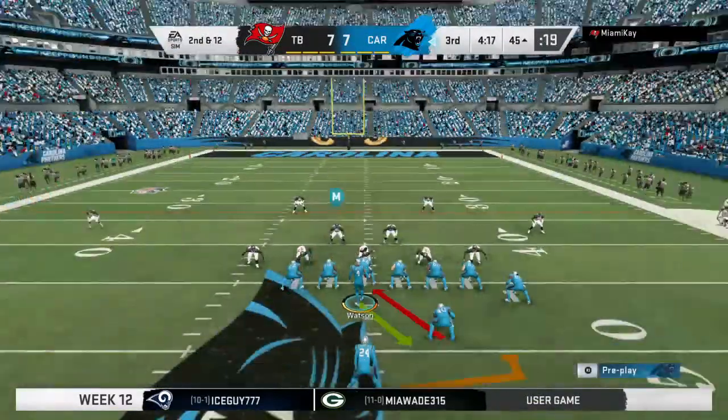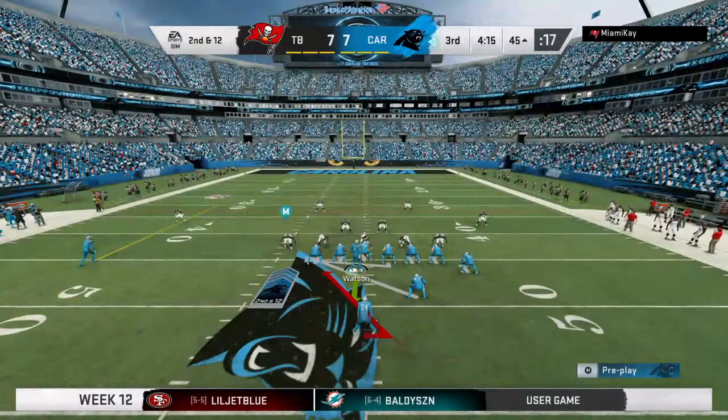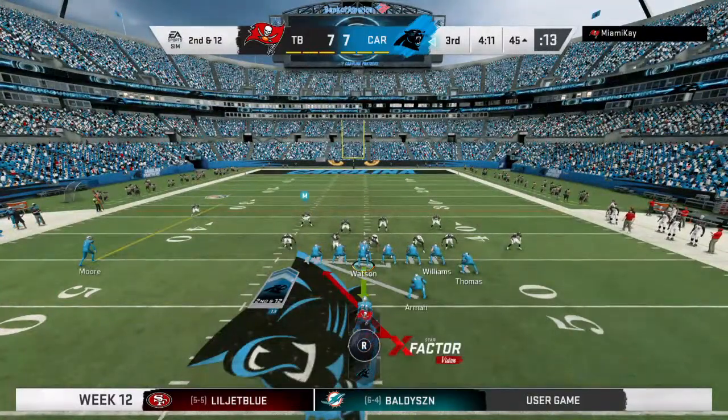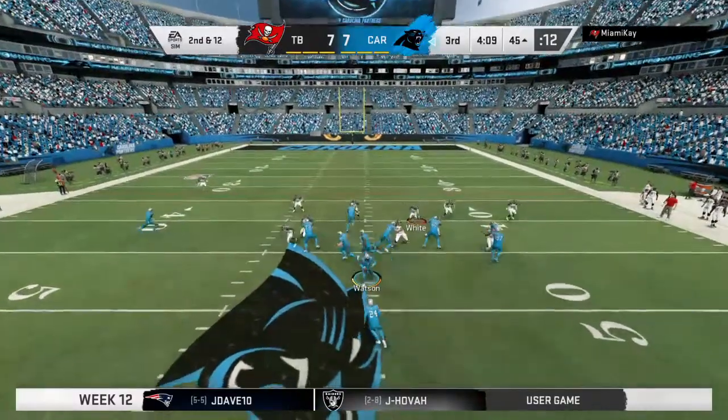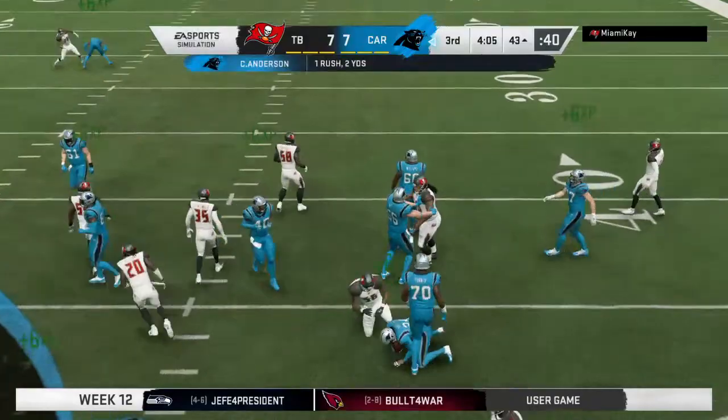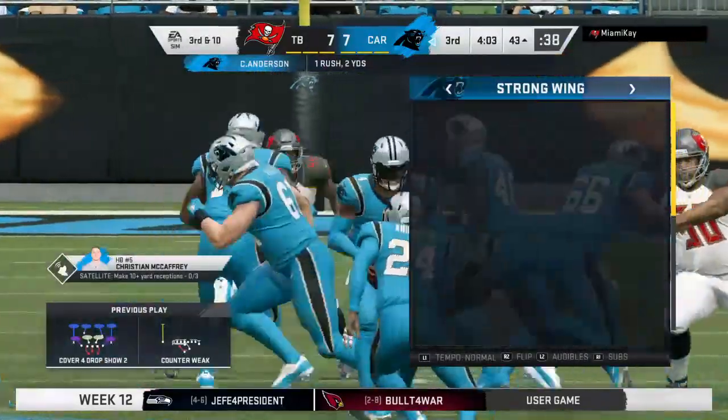Set. 19. Check 56. 124. Let's go. He's coming. Now a run with Anderson. After getting stuffed on first down, not much better there.